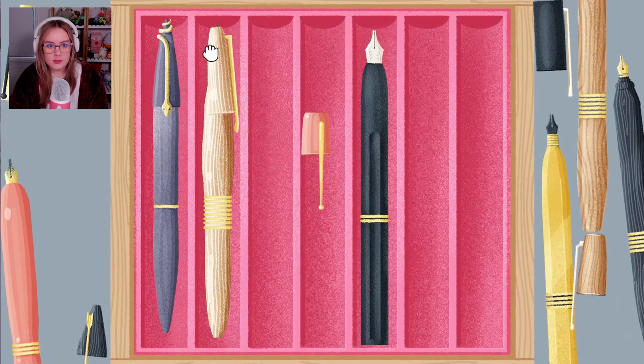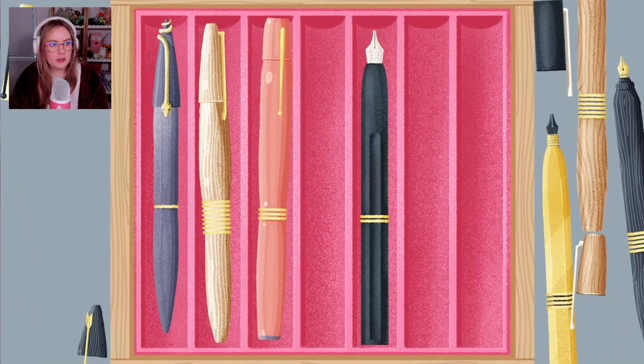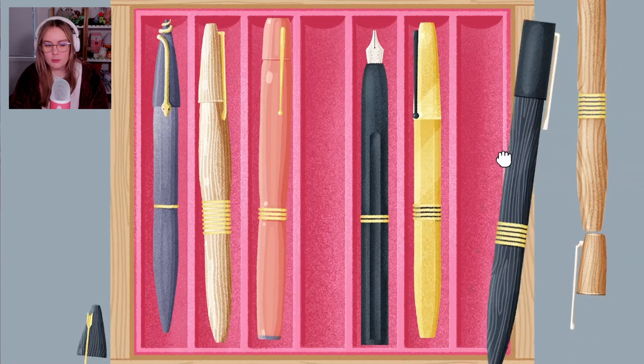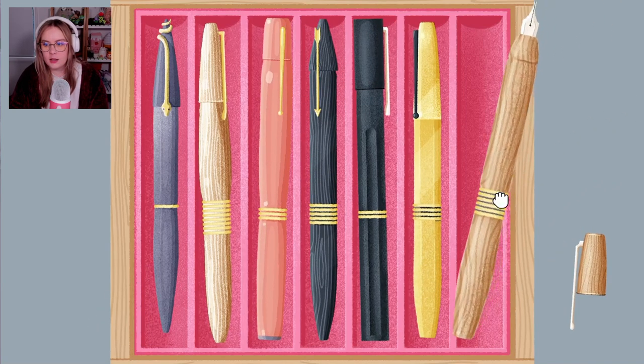Okay, surely this one isn't too hard. Famous last words. We're just putting lids on pens. Also, if you grab the lid, it will move independently. That is not the right lid. You go on there. You go on there.